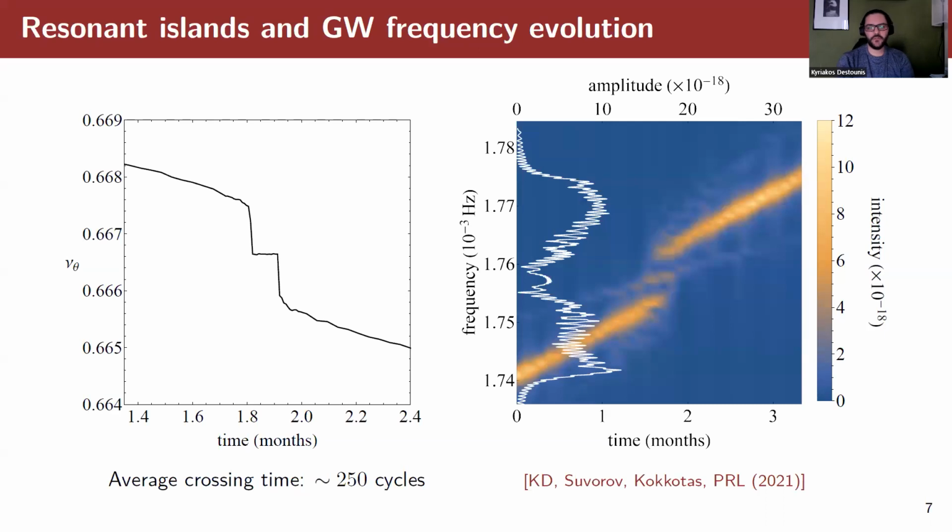Why? Simply because if we evolve an inspiral with some mass ratio that makes it an extreme mass ratio inspiral, and we keep track of the rotation number with particular techniques, then we see that as it evolves with time, and the time here is months because we have longer time scales, as I said, of evolution, at some point it drops into a flat line, which we call a plateau, and then goes away. This plateau designates the constancy of the rotation number, as we discussed before. So here we have chosen initial conditions so that we cross through an island, and the crossing is very obvious at the orbital level.